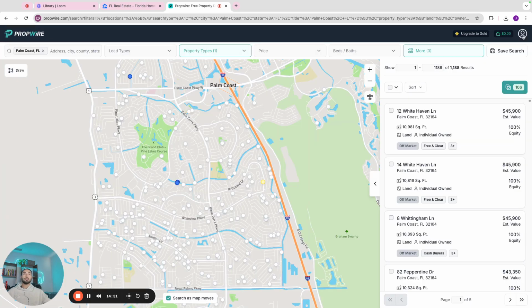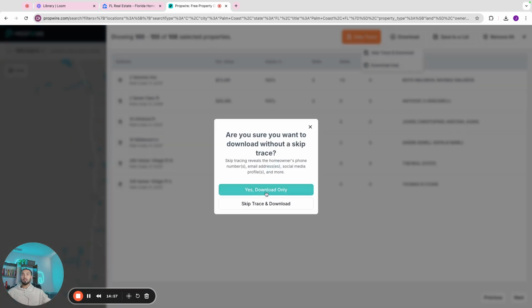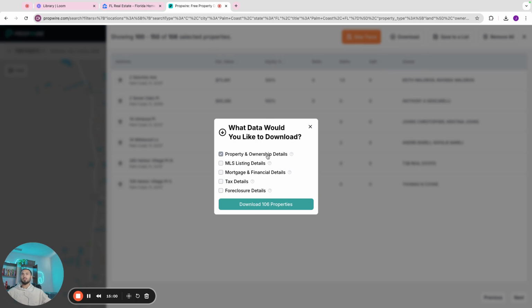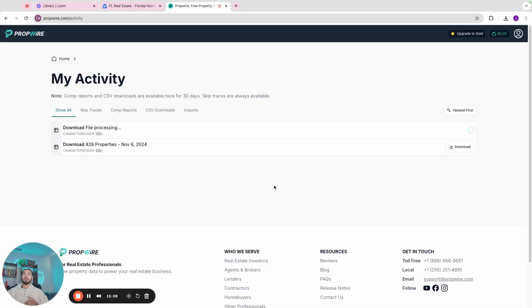All right, let's just do this, right? So we'll go ahead and download only. Yes, download only. There should be enough data. The only data we need to price and scrub. Go to my activity. So we're running like this. This is all off the top, family.